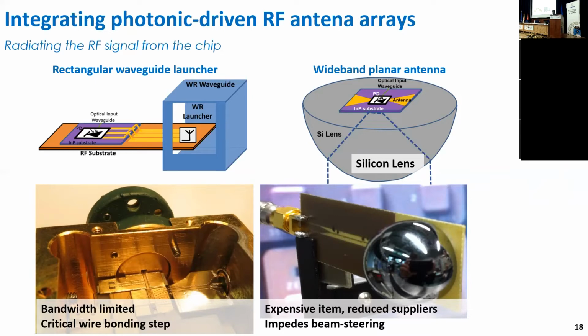The other option is a silicon lens. Then you have a wide bandwidth antenna. This is a planar antenna on the photodiode. And still, the problem is that the radiation goes into the substrate, which has a higher refractive index. How do I collimate this? Because at the end, I want to have a beam with a phase front. The only option is a silicon lens. Very expensive, few people fabricate this, not a good idea.